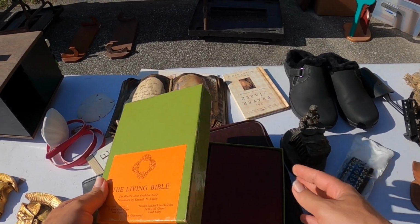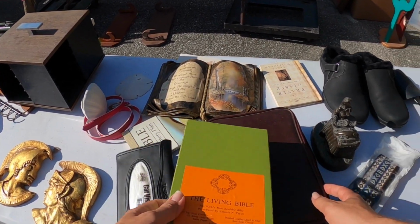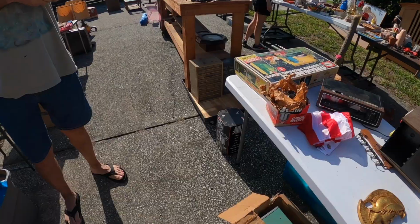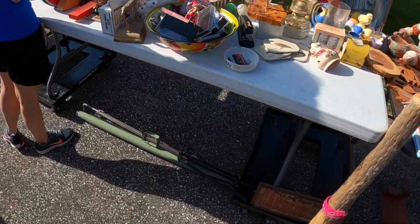Over on this table, I notice these two Bibles. Study Bibles can be really good. These just looked older, caught my eye, vintage. So I'm interested in these two Bibles. I'm going to keep looking, but I'm going to keep that in my mind as I keep looking around.